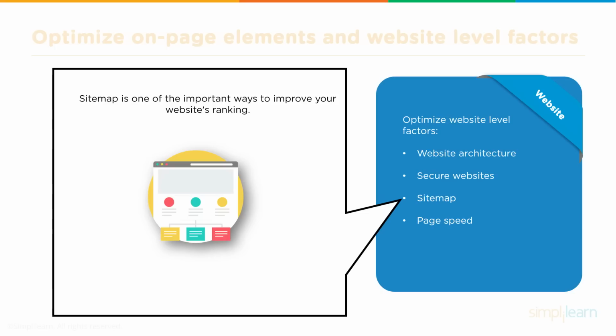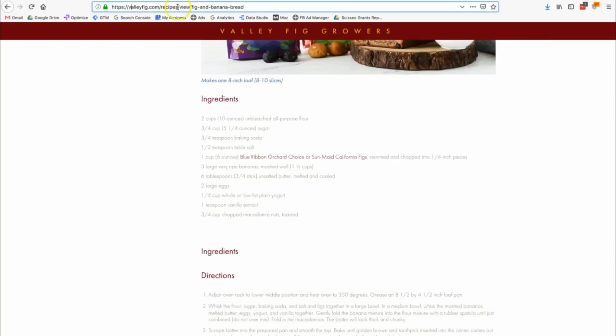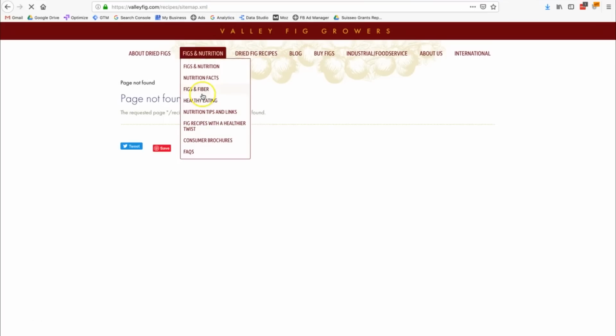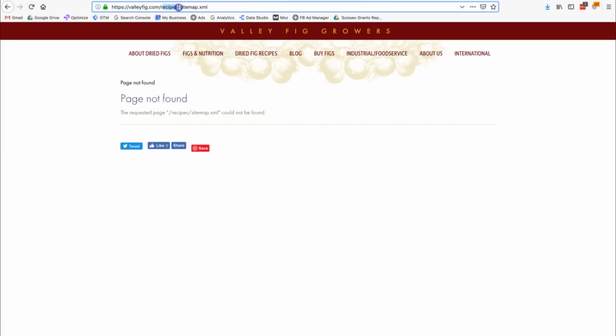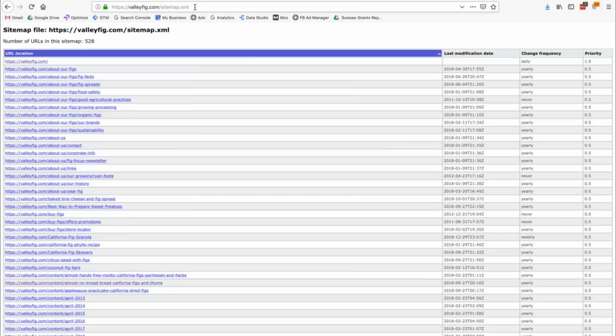So let's also talk about sitemaps. So a sitemap is one of the most important ways to improve your website ranking. Why? Well, because sitemaps are a way to organize all your URLs into one file. So we're basically going to prioritize all our web pages in a sitemap. So if you go to any particular website and you type in sitemap XML, you're likely going to see all the pages on your website. So usually the sitemap is located in the root directory. So if I type in sitemap.xml, I'm going to be able to see all the pages in my root directory.